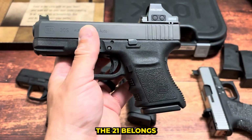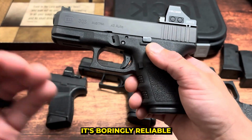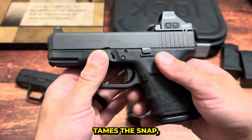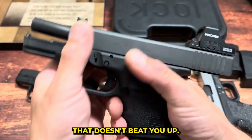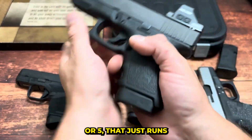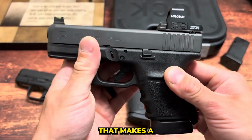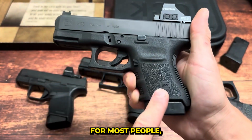The reason the 21 belongs on a carry list at all is simple. It's boringly reliable and easy to shoot well. That big grip spreads out recoil, the slide mass tames the snap, and you end up with a .45 that doesn't beat you up. If you've always wanted a .45 that just runs, and you don't mind dressing around the gun, the 21 is a carryable .45 that makes a lot more sense than a full-steel 1911 for most people.